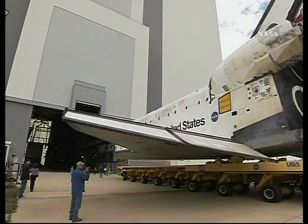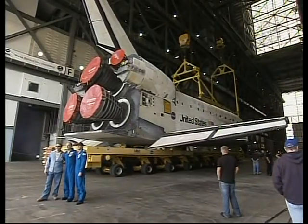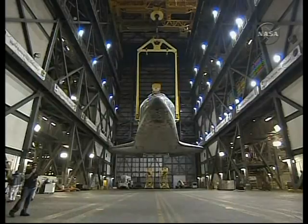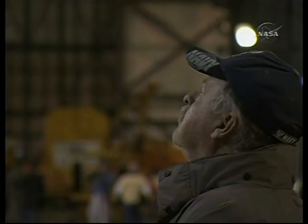During the rollover for STS-131, the crew made an unexpected visit and joined our team in escorting Discovery over to the vehicle assembly building. It was great to have the crew here for such an important processing milestone. Once safely in the vehicle assembly building, we begin the process of lifting the orbiter off the transporter and attaching it to the external tank.